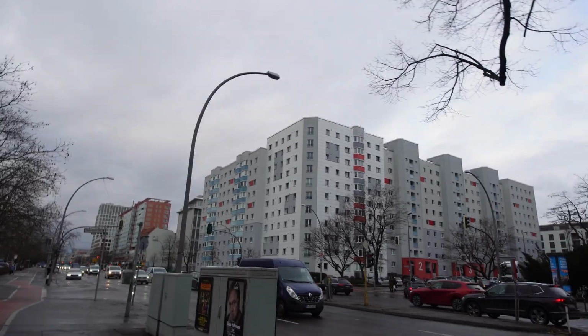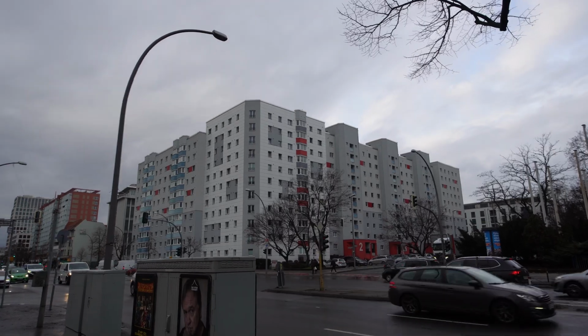We're now on our way to the Stasi Museum, which is the museum of the old East German Secret Service, and we're in East Berlin now, deep into East Berlin, and you can sort of tell that we are because of the architecture.